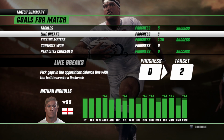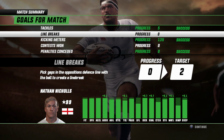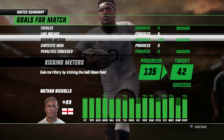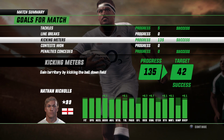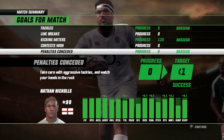We did have to make 2 line breaks. We didn't make 1. That's normally our bread and butter, that's our easy stuff. We didn't manage that. We did get our 5 tackles, though, thank goodness. And we got our kicking meters thanks to that drop goal as well. So that was crazy. We didn't win the contest, but we really do. And we didn't concede a penalty.